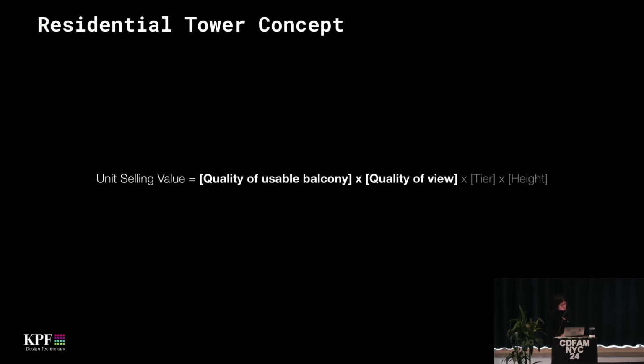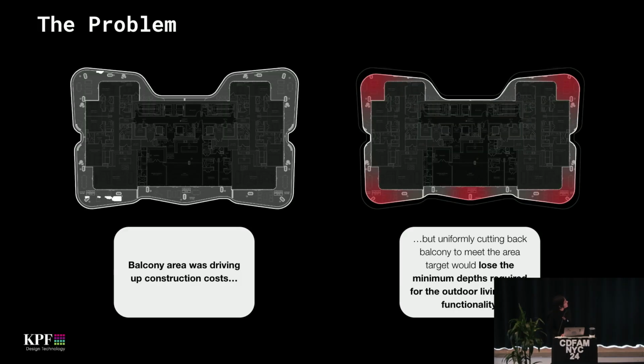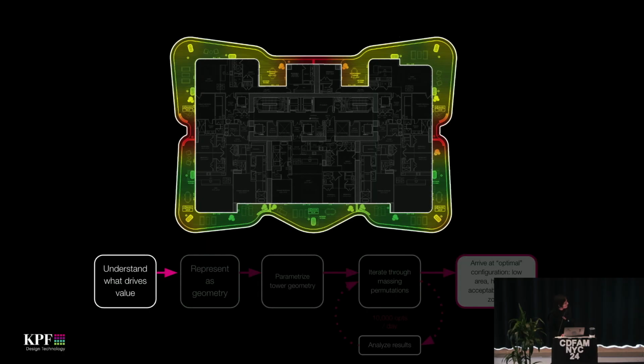So of course, just to get into developer terms here, the unit selling value was a product of basically the quality of the usable balcony and the quality of the view. So here's what the problem was. Basically, the balcony area was driving up the costs, but uniformly cutting it back to meet the area target, you wouldn't be able to use these as an outdoor living room because they just become normal balconies now, so that's out. And also, it would really mess with the form. So basically, this was a problem with the quality of the usable balcony.